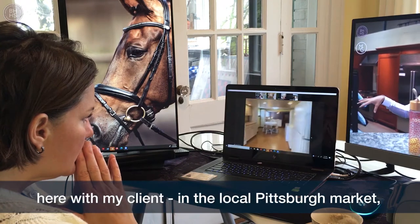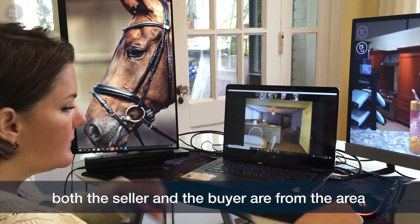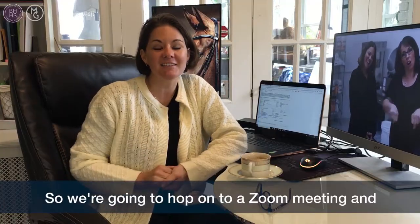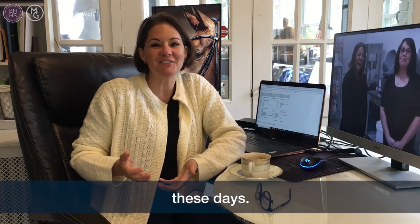And I'm about to start one here with my client in the local Pittsburgh market. Both seller and buyer are from the area, but we are unable to get into the house right now due to the shutdown. So we're gonna hop on to a Zoom meeting and the seller's gonna actually walk us through. So it's pretty cool what you can do with technology these days.